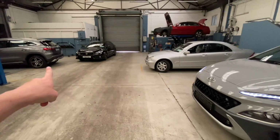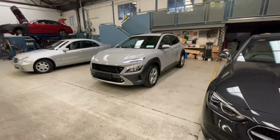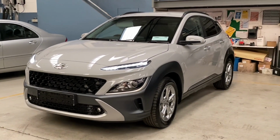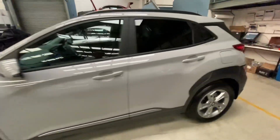So if you look at this kind of charcoal gray over here, that's a medium kind of gray. This is a lot lighter when you look at that. There is another color in Hyundai called galactic gray, which is a little bit darker than this. So this is a very, very solid, light looking color.